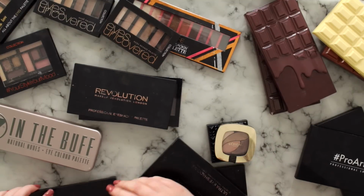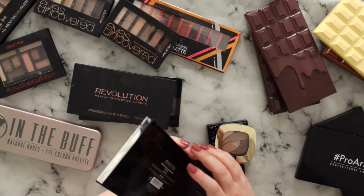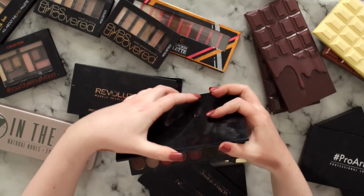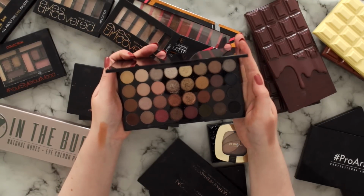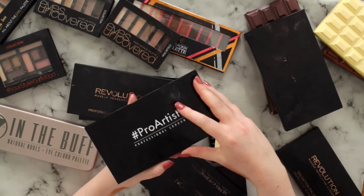Okay, what else am I keeping? I'm definitely keeping this Makeup Revolution palette. This is the Ultra Professional eyeshadow in Flawless, and this is another really nice autumn palette. Look at that. Isn't it stunning? Oh, this is really interesting as well. This is the Pro Artist palette.